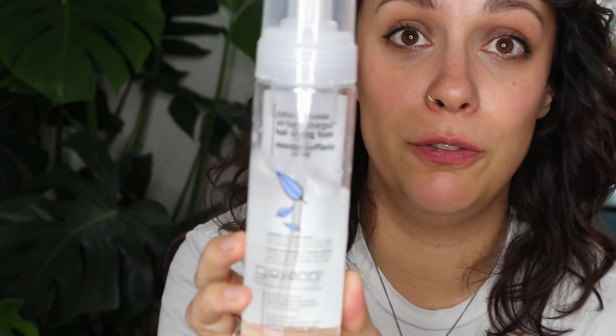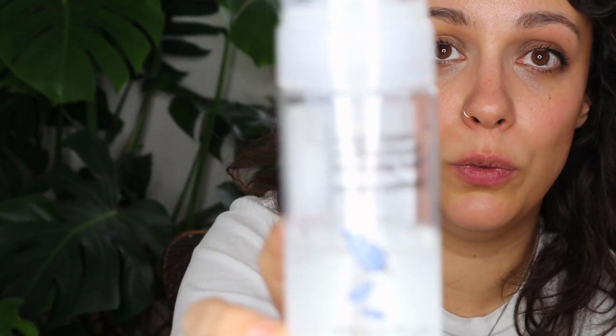But here's one that I can recommend for all hair types, and this is the Giovanni Natural Mousse Air Turbocharged Hairstyling Foam. It's a medium to firm hold. Natural infusion texturizes while adding body and volume to hair. Yes, yes, yes. This is a really, really nice foam.